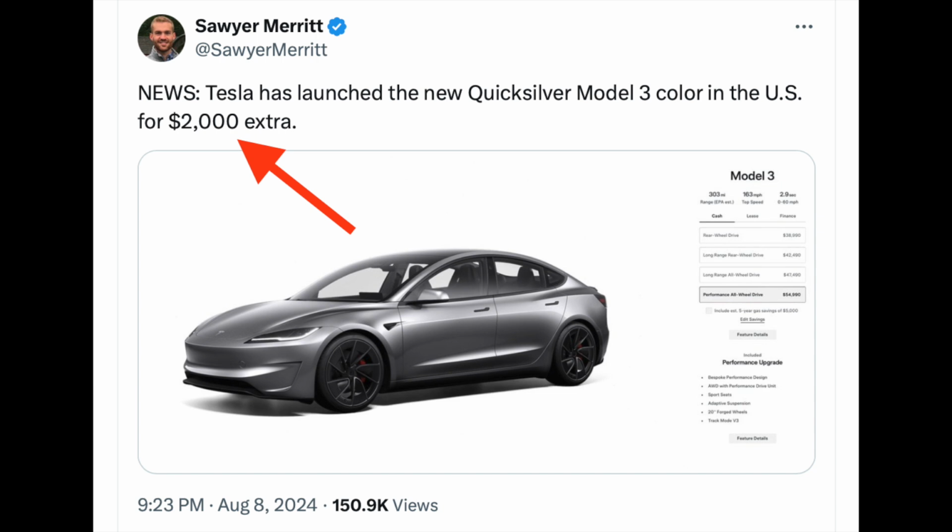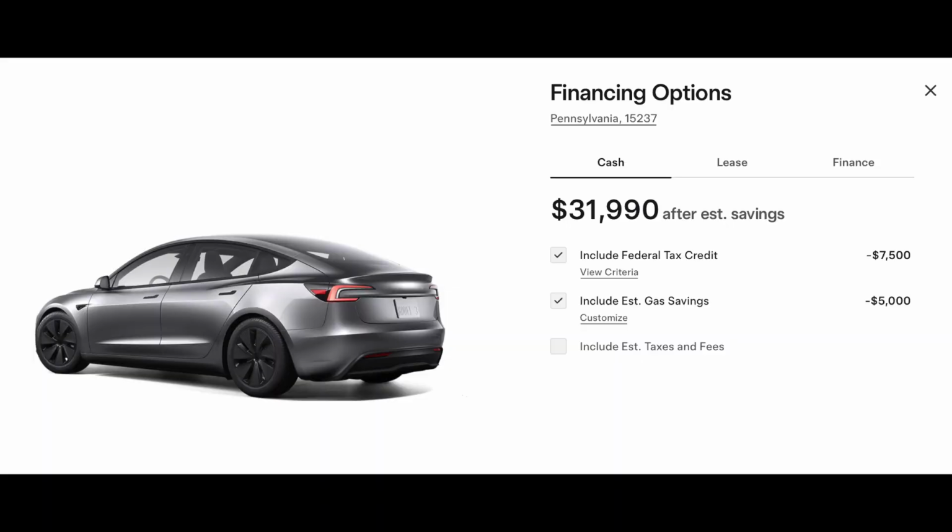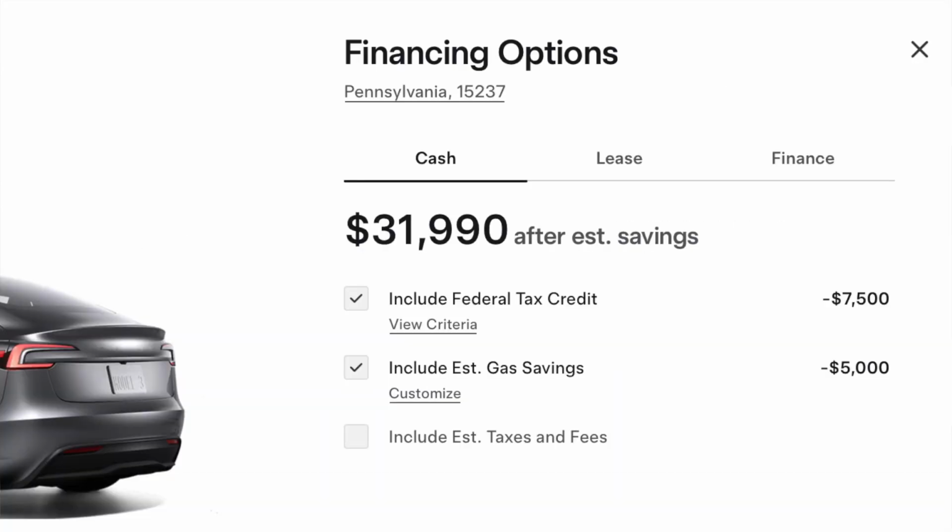Let's talk about how much it costs. Quicksilver is now available here in the US and in Canada for $2,000. Something that you need to remember is this will affect the EV tax credit. There is a brand new order configuration page. If you didn't see it in the last video, I'll put a card up top if you want to learn even more. But this configurator will tell you exactly how this changes your Model 3's eligibility.